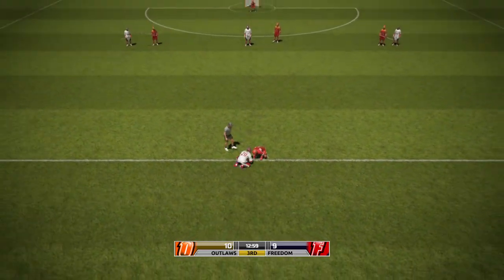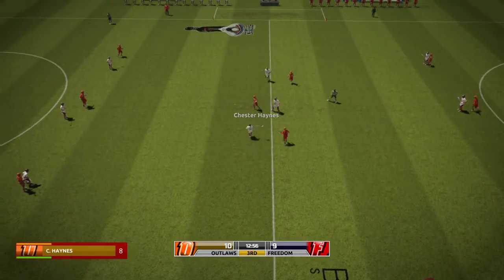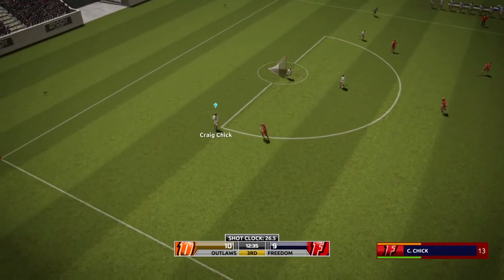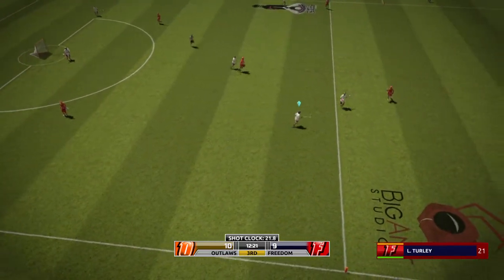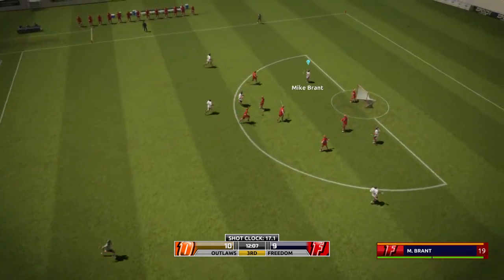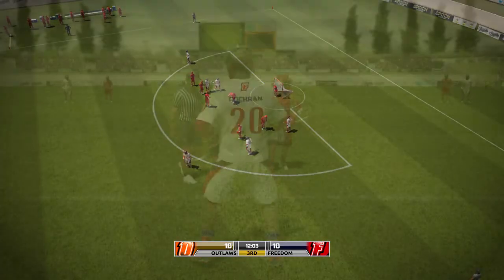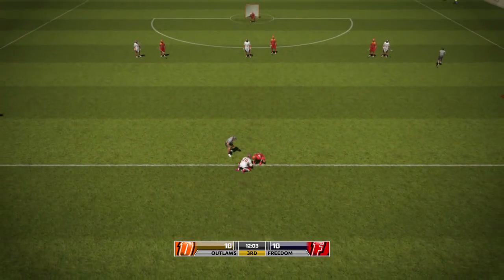Every faceoff is important. Let's see who comes away with it here. Haynes cinches it, and the away team goes straight on attack and save. Turtle. Full stop center. Brandt. Brandt. Oh, yes. Brandt brings the score back to level with that goal. If you have a good faceoff guy, it can be make it, take it lacrosse.